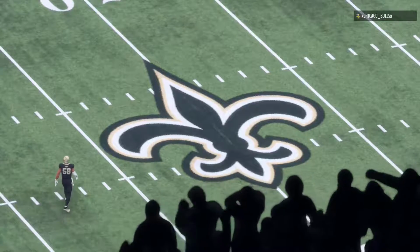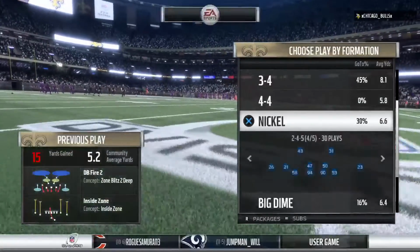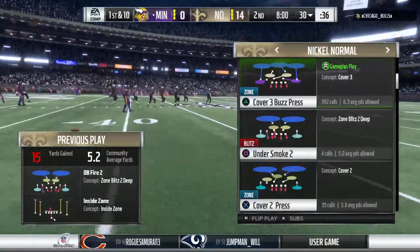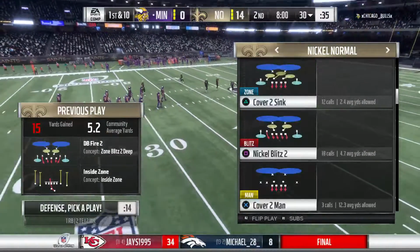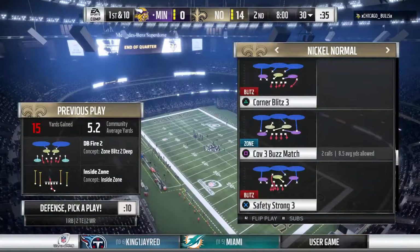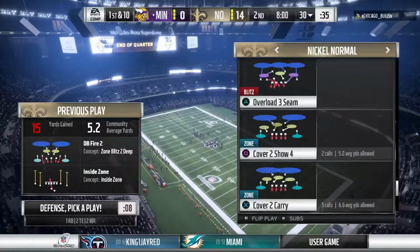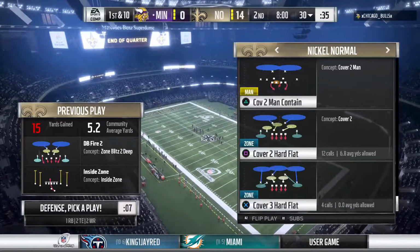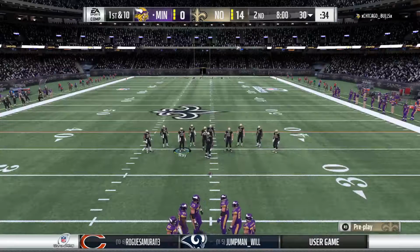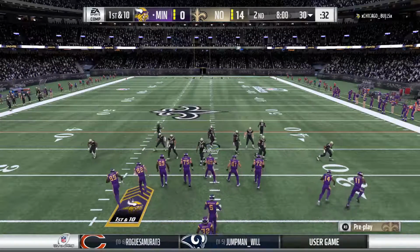Back now with Charles Davis. I'm Brandon Gaudin. Second quarter begins with the Vikings. So they pick up the first down after the run, and now they approach for the fresh set.